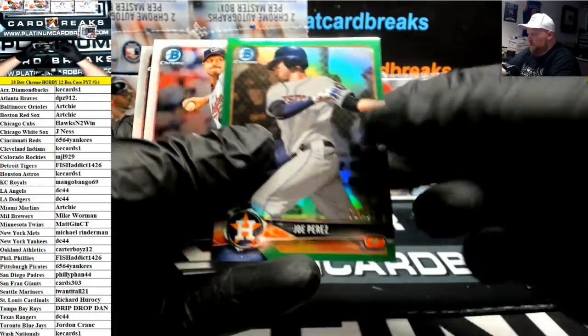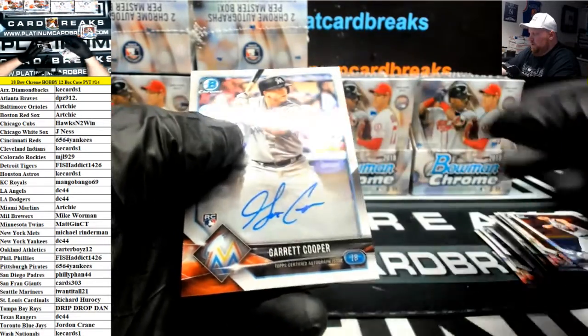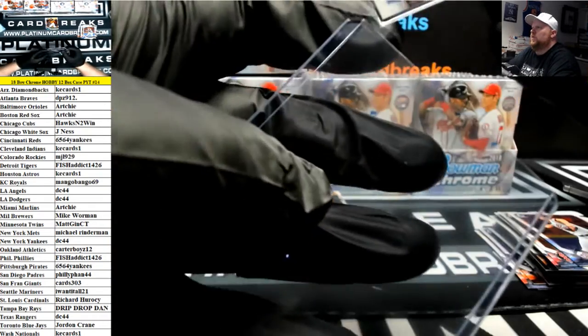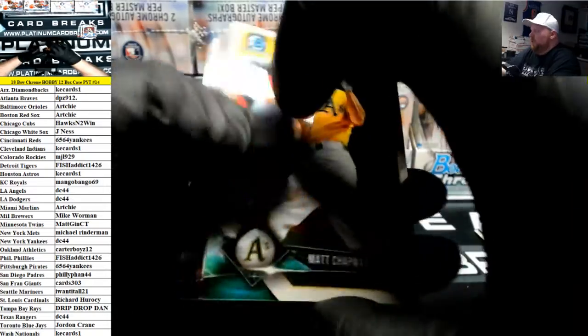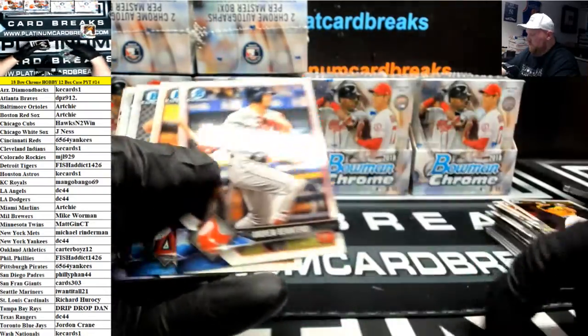Well, I do all that, Trippy. Joe Perez, Astros Green. Garrett Cooper for the Marlins. We're going to try, Tyler, yeah. I don't know if it'll go, but we're going to try it. No, most definitely. Willie Benson, Green Shimmer for Cleveland.